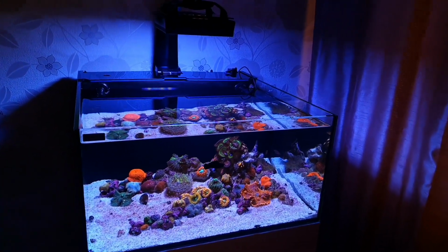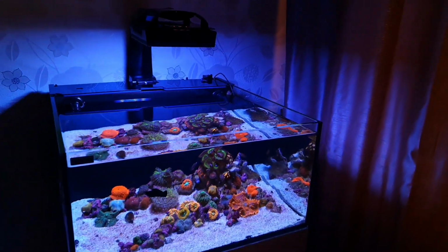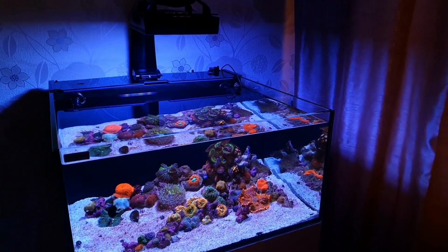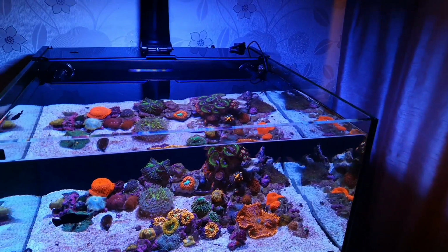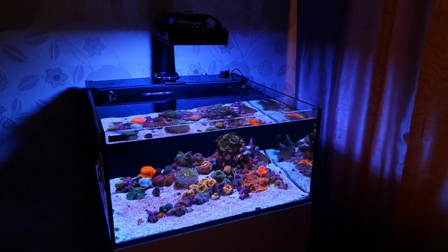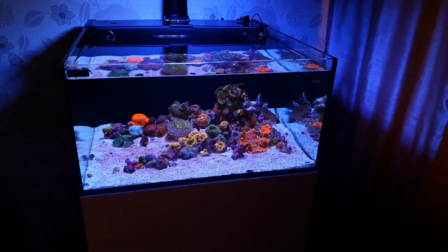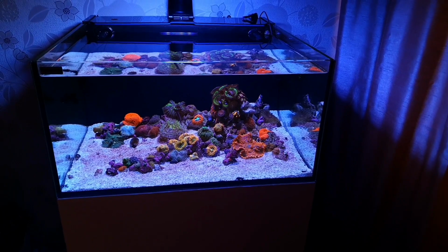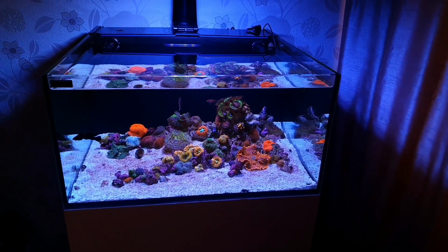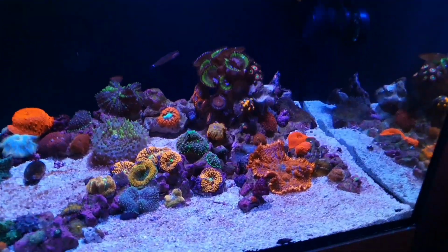So my solution, I've dropped the return pump down to the minimum level it'll do, and then we put the little Nero through. That's on a little pulsing mode, so it just gives the tank a really gentle, pulsating flow, which is perfect for the mushrooms. They don't like constant flow, they don't like heavy flow. Some will take a lot more than people think.